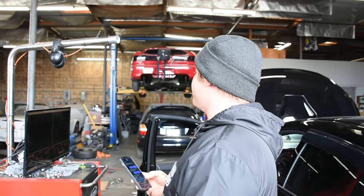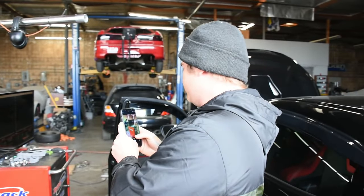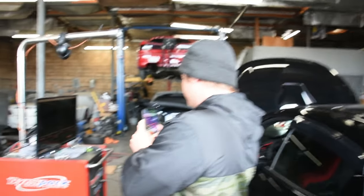458 torque. You guys already know Powermetric. Powermetric is the way to go.